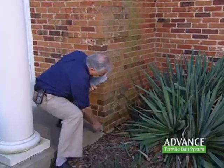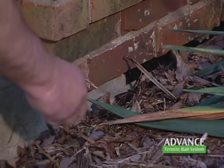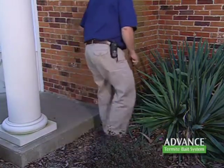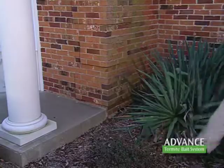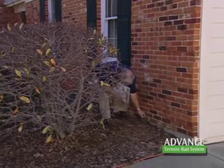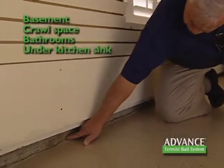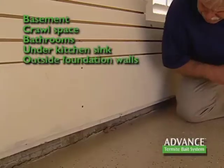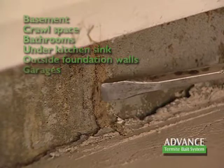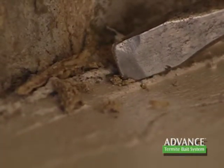Your pest management professional will conduct a thorough inspection of your home to assess your needs and prescribe a customized treatment designed to eliminate all of the termites attacking your home by the long-term destruction of the colony or colonies that are causing the problem. This inspection includes a close look at your basement, crawl space, bathrooms, under the kitchen sink, outside foundation walls, garages, and many other areas.